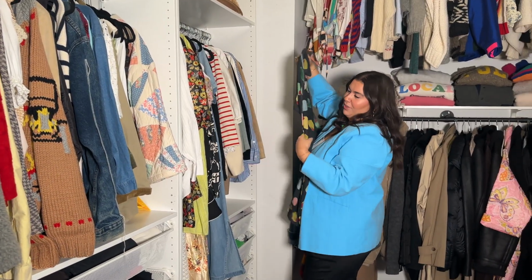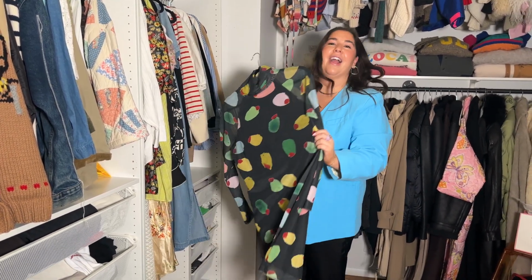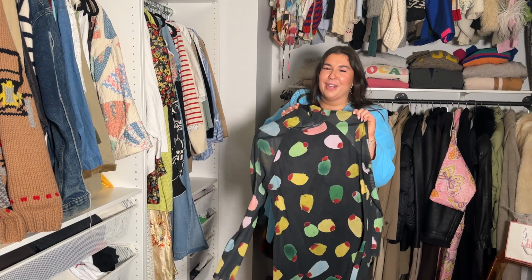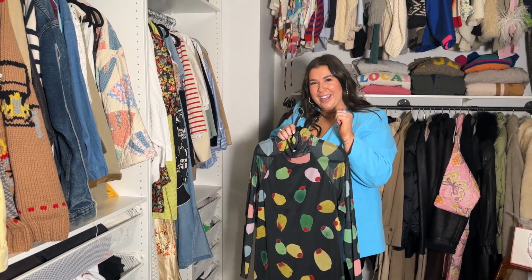This dress is also really fun, from Rachel Antonoff. I got this over a year ago, before martinis were such a trend. So I feel like whenever you're ahead of the trend, you gotta give yourself credit.